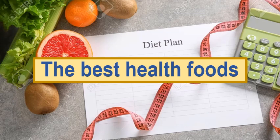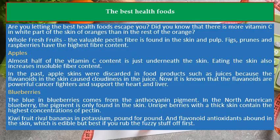The best health foods. Are you letting the best health foods escape you? Did you know that there is more vitamin C in the white part of the skin of oranges than in the rest of the orange? In all fresh fruits, the valuable pectin fiber is found in the skin and pulp.